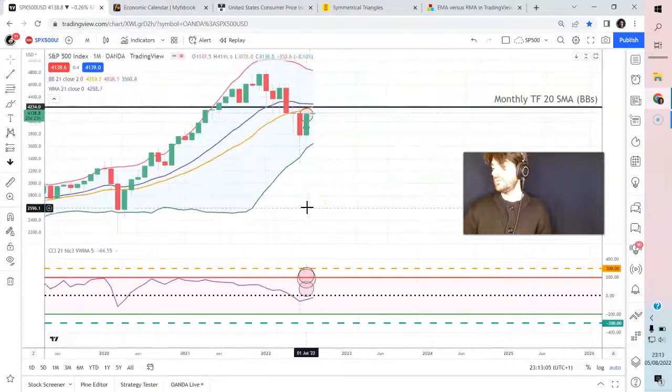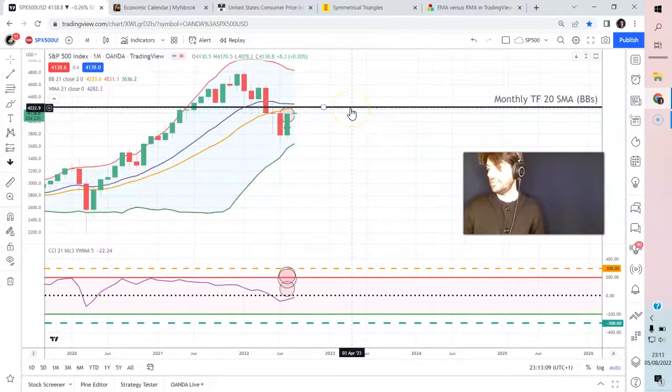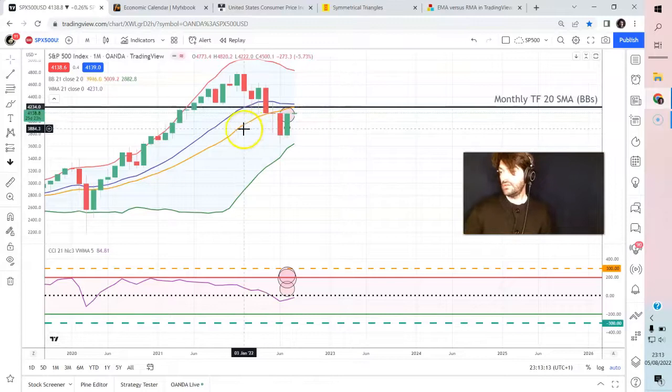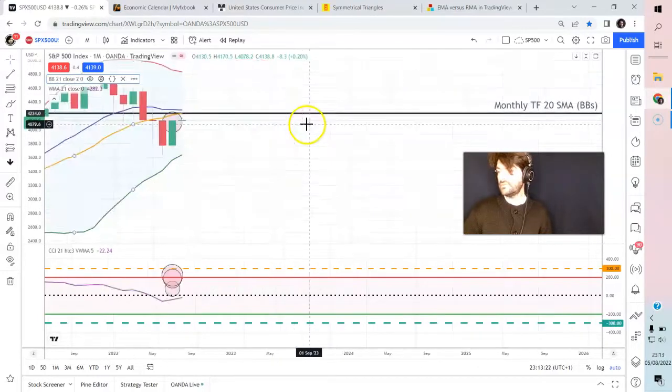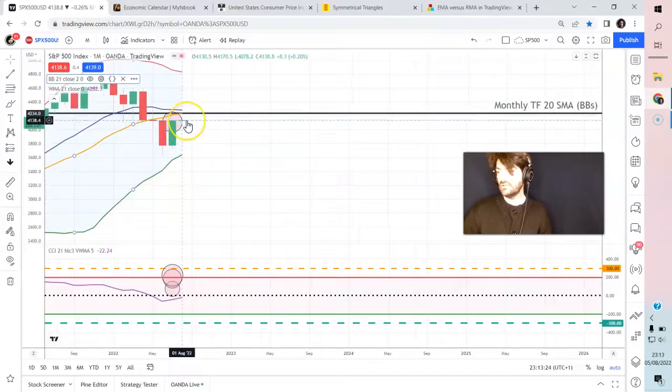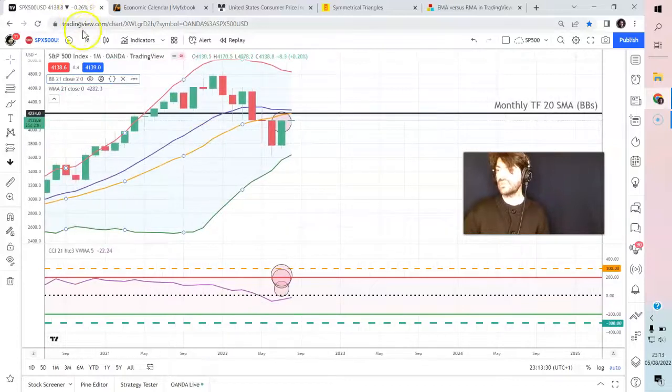So if I show you on the monthly, that level that I put in there is the simple moving average, the orange there, and we're just on that level. This month has been basically just a tiny candle right beneath that, and it's not really been able to make much progress. So that's the wider perspective. It's where we are.